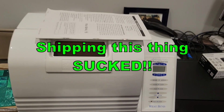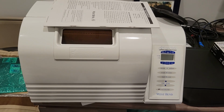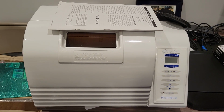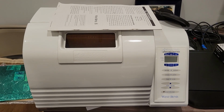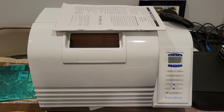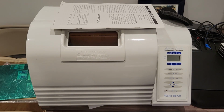But anyways, let's get into what sold. Let's see, I'll start with this one over here. West Bend Bread Maker. This is brand new. I could have parted this out for probably 60 bucks or so, and then not had to deal with shipping this big old beast, but I figured I was going to try and sell it all together. I paid $20 for this at a yard sale because it's brand new. Out of box, but brand new, and I figured I would try and sell it as a complete unit first, and if it didn't sell, I would part it out and I would still double or triple my money.